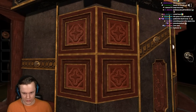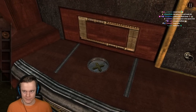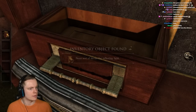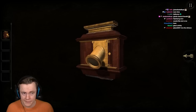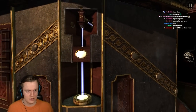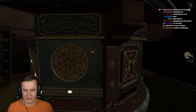I don't wanna... Oh, what's this? Zooming on this? Aha! Boom. There's two keys here. Right, it's not too... Some sort of device for reflecting light, which I guess we're gonna put up in here. Okay. Laser beam. What a device.